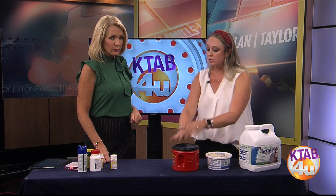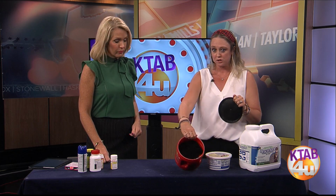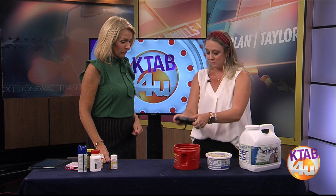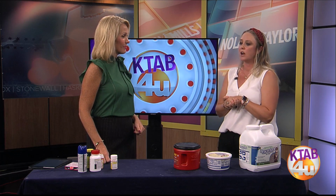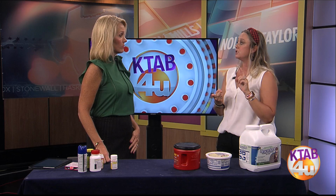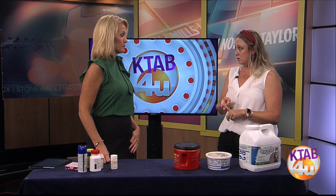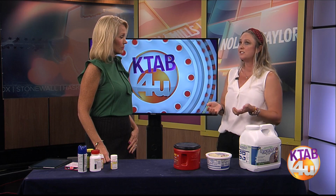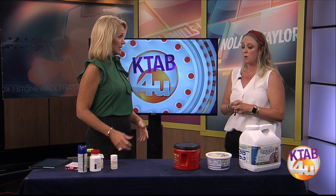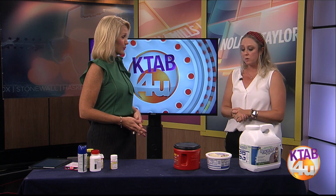Also, used coffee grounds work as well. So you can use things you already have around the home. Because ideally, what we're trying to prevent is prescription medication abuse, misuse, and poisonings. Poisonings from prescription drugs are actually the second leading cause of unintentional death in Texas. That's a pretty big number. Exactly, and we really want to prevent those.